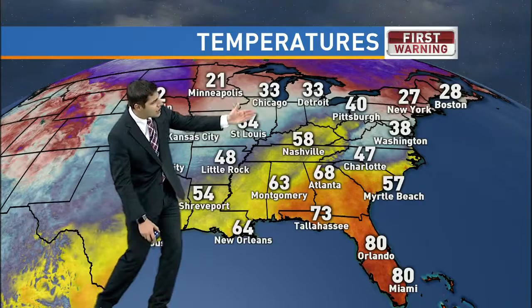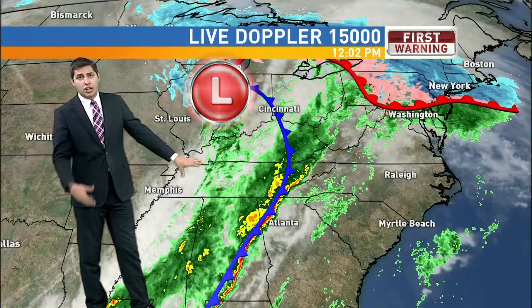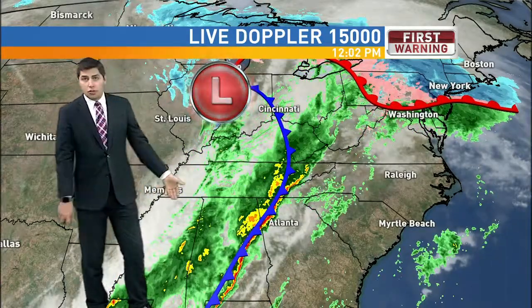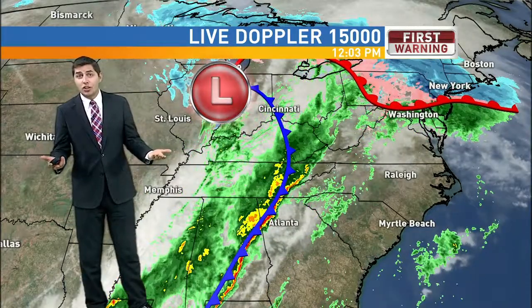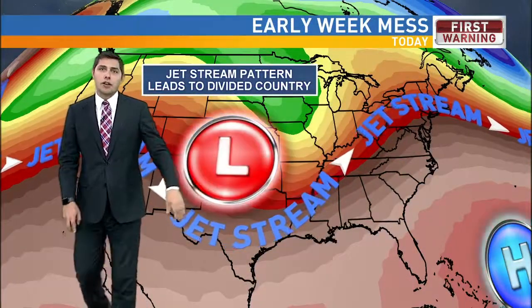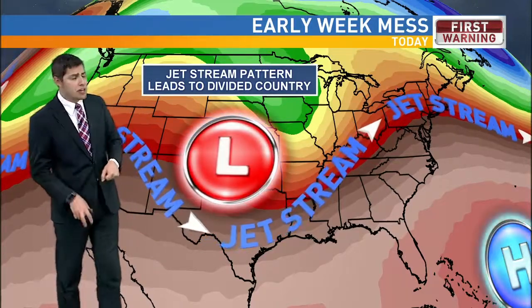These warm temperatures will continue for the rest of the afternoon out ahead of our next storm system. You can see that dividing line on our temperature map indicating where the cold front is, and we can also show it to you via our live Doppler 15,000, pinpointing the exact line where the cold front is just by looking at the rain showers. The good news is the severe weather threat is gone from this system. Still, though, maybe one or two rumbles of thunder possible.